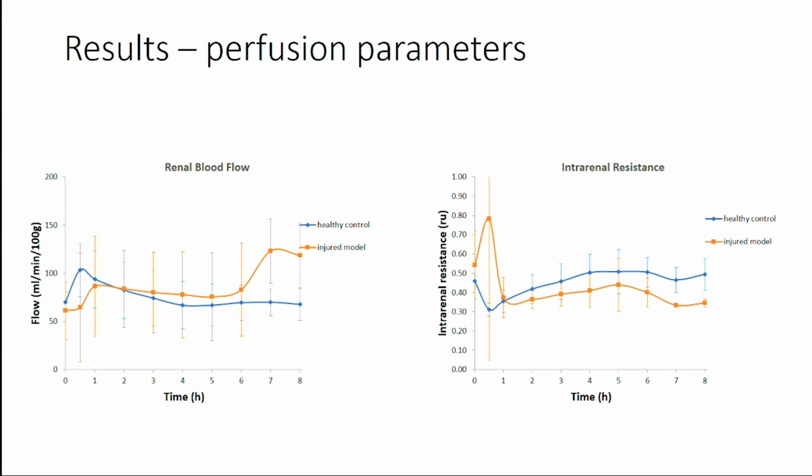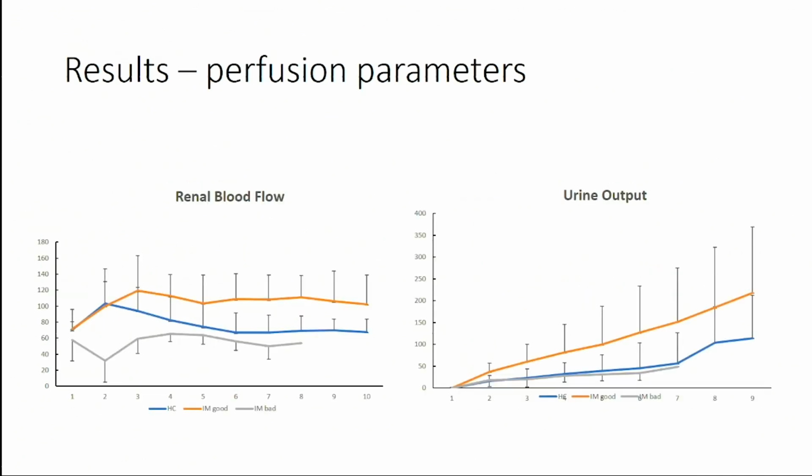But of this injured group, 2 kidneys didn't make it to 8 hours. They made it to 4 or 5 hours, and they were essentially dying. It was a terminal model. The kidneys looked purple, poorly perfused. And so the graph doesn't really give the game away at all. So we split the groups, and we split them into injured kidneys that appeared to recover, healthy kidneys, which is the blue line, and then the grey line at the bottom is those kidneys that did not perfuse and did not survive and were not viable. And the lines start to split. So perhaps flow is important.